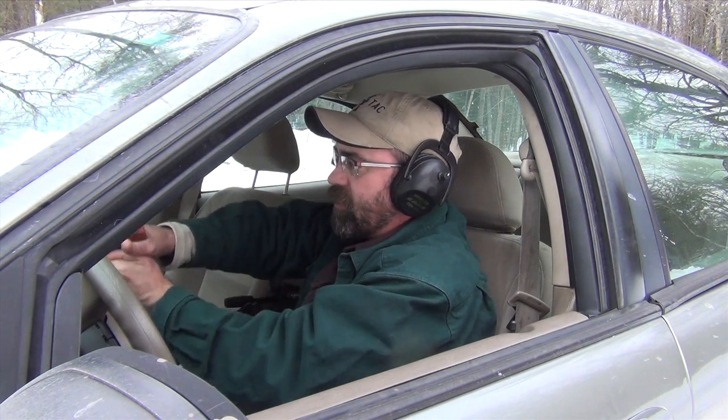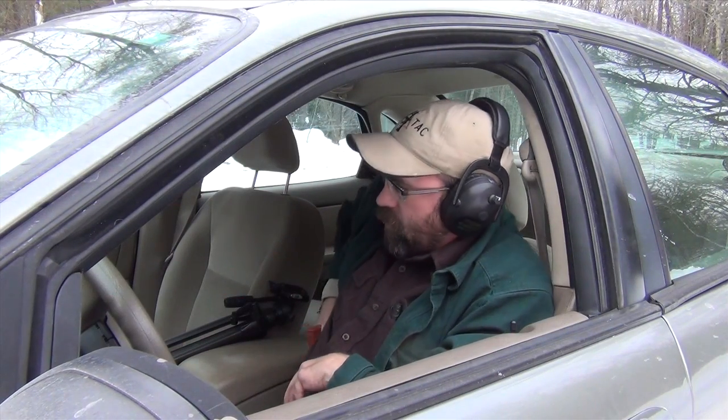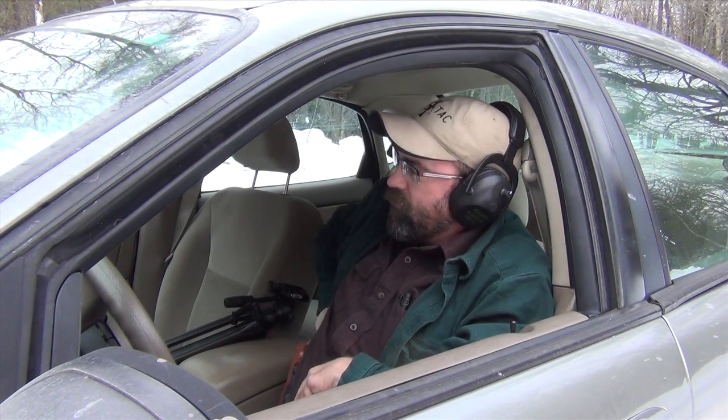Coming up and over the steering wheel. And be very aware of where your muzzle is. You don't want to flag any part of your body. And this is why the steering wheel is such a great reference point and a way for you to drive the gun around it in such a way that you're not sweeping your body.